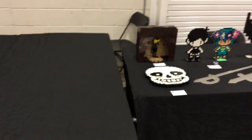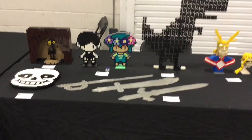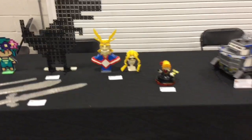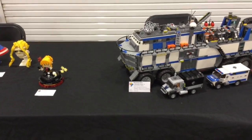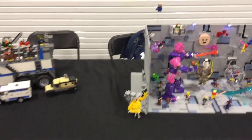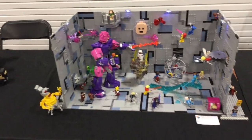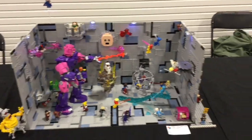All right. Swords. Sailor Moon or something like that. I'm not 100% sure. I can't see what it says. Mastodon MCV. Danger Room, it looks like. The Sentinels, Charles up in the top. Everyone else is doing their thing. Storm is making a storm. Really cool.